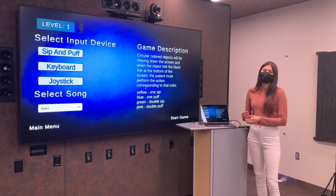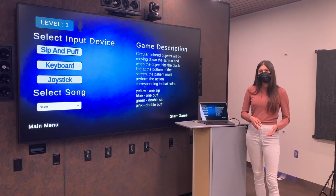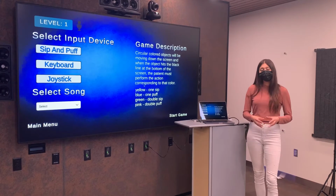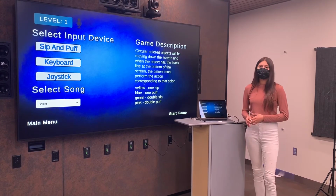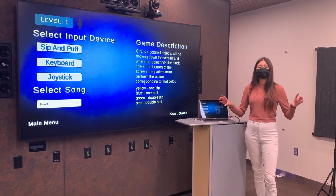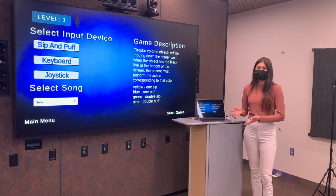And part of our game is we've implemented an adaptive algorithm. So as you get better at the game, it will get harder. But it's also the other way around. So if you are pretty bad at sips, the game will stay at the level you're at, but focus on the sips and provide more sips to you so you can get better at it. The same applies to the puffs. So there's a number line that you follow for each level, and you progressively get better and better at it. And now we will show you how the game actually works.